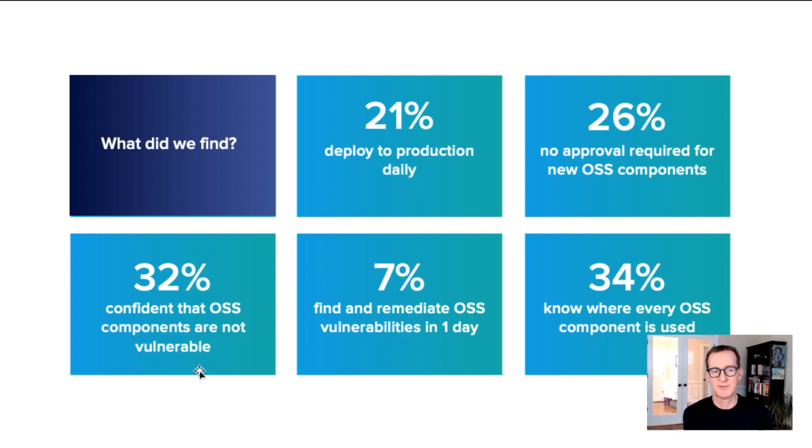We also saw only a third of the organizations out there were confident that they were using open source that they believed to not be vulnerable. We found only 7% of organizations out there could find and remediate vulnerable open source components within a day, keeping them ahead of the adversarial patterns that we're seeing, about 3 days for the adversaries to attack when new vulnerabilities are disclosed. And only about a third of these organizations knew where all the open source components that they use were. So if they downloaded something, if they used it within their applications, they were actually aware and keeping inventories of those.